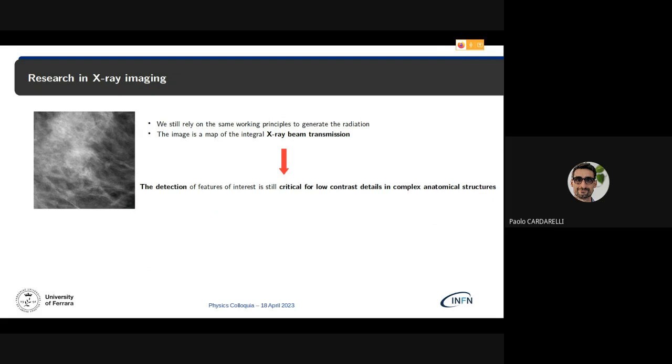Despite these two breakthroughs, in order to get radiography, we still rely on the same working principle to generate radiation, and we'll see something about that later. But the thing that I want to stress is that the image is still a map of the integral X-ray beam transmission of our sample. And the point is that the detection of the features of interest for a particular diagnosis are still critical in the case we have low contrast details in complex anatomical structure. Okay, you can see an example here.